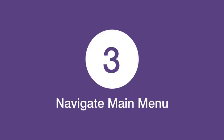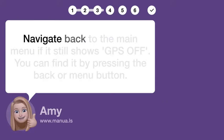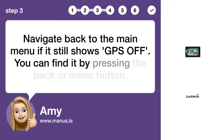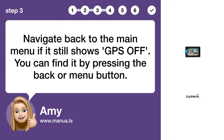Step 3. Navigate to the main menu. Navigate back to the main menu. If it still shows GPS OFF, you can find it by pressing the back or menu button.